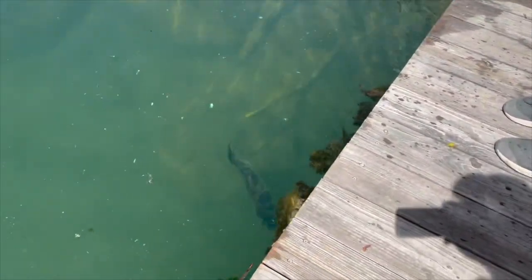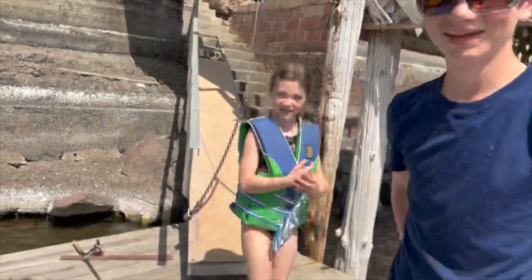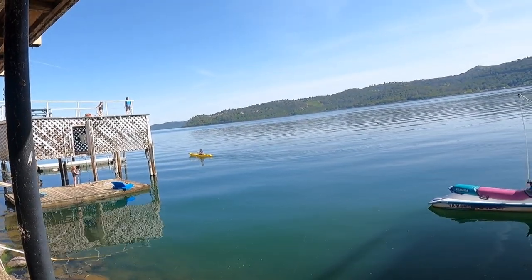It's going under the dock. That was a big one, Garrett. Good job. Garrett, killing it. I've never caught this many fish at Clear Lake. I'm using a wacky rig right now, so it's been casting over there.